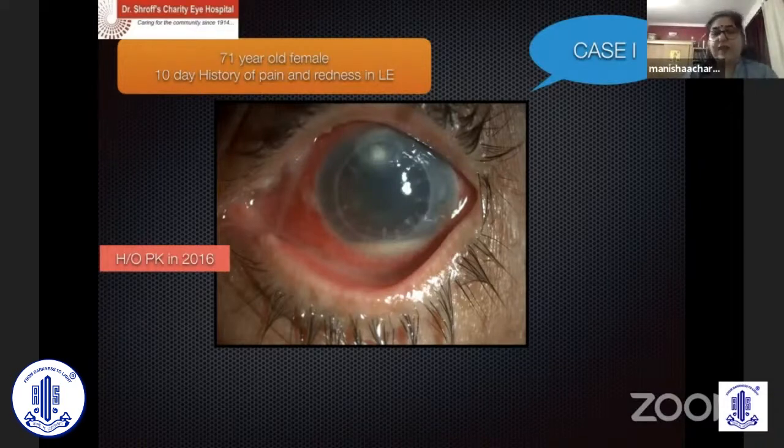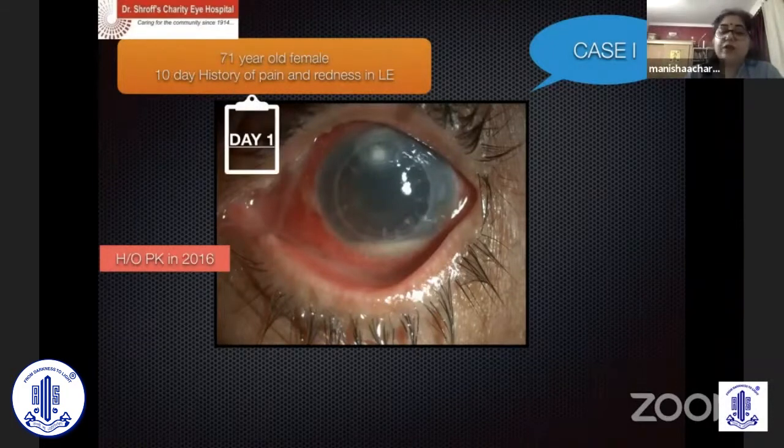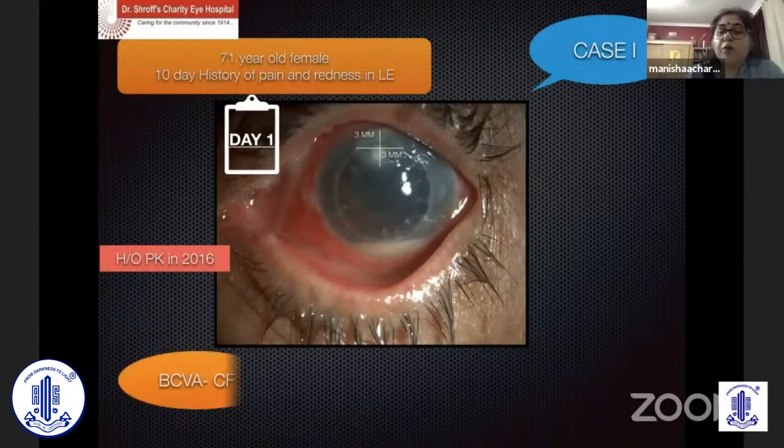Yeah, thank you. So this 71-year-old female presented with a 10-day history of pain and redness in this eye, with a history of keratoplasty in 2016, around 4 years back. It was a typical infiltrate present at the host-graft junction, 3 × 3 millimeters. All the sutures had been removed, but there was a tag which we could see was still there. So when this came, we did what we normally do for these patients.